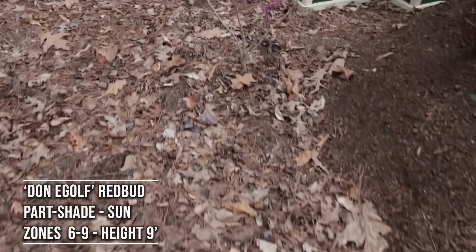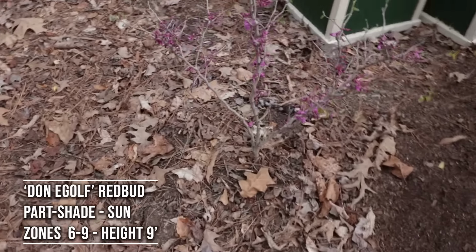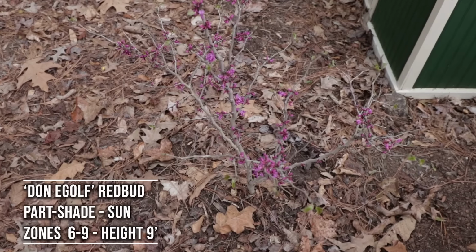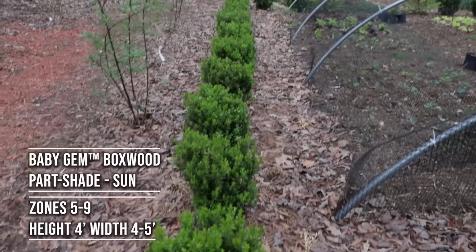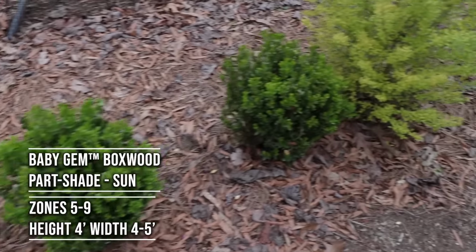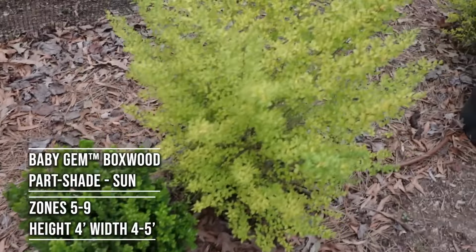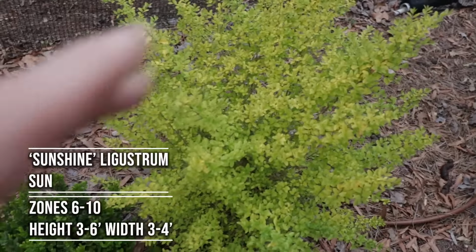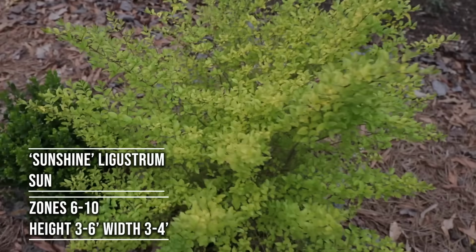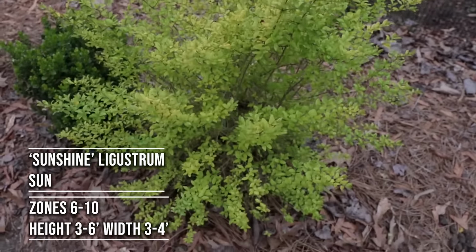And then here's a Chinese redbud that I planted last year that's starting to open the flowers now. The baby gem boxwoods that we planted in a square around this vegetable garden last year look great, and these sunshine ligustrum look fantastic. I got to get in here and do a little bit of pruning on these, but they've come out nicely already this spring.